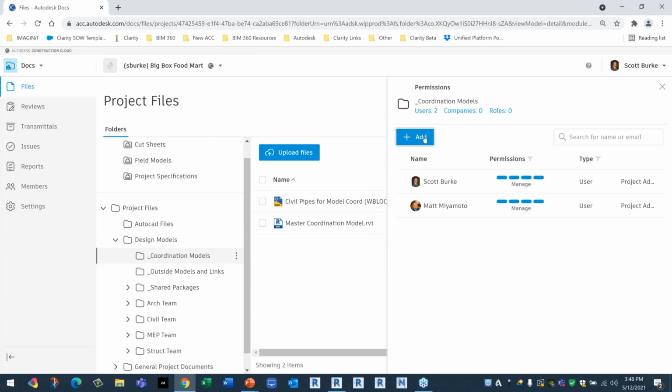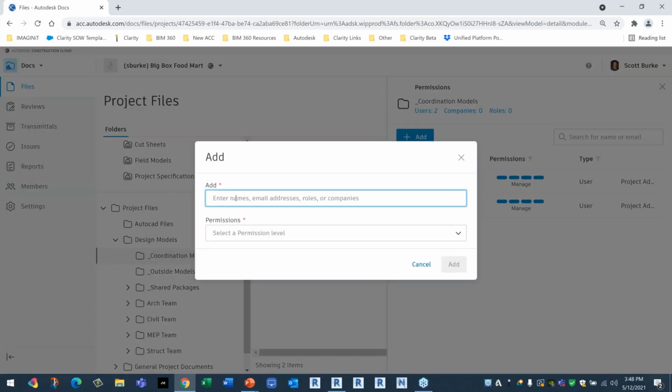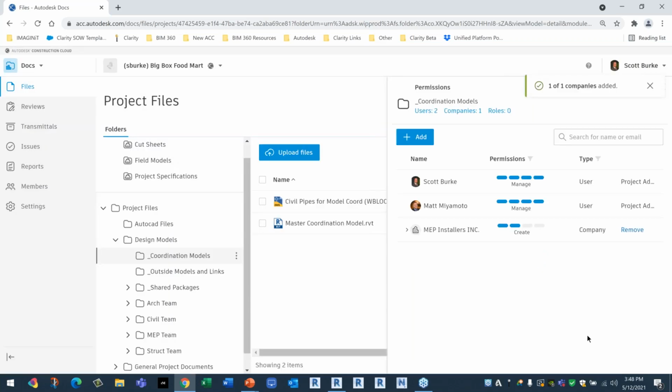So again, I can select add here. In this case, I want anyone at the MEP company to be able to upload files. So I'm going to pick the MEP company. And then I'm going to select a permission here to allow them to upload files, and I'll add that permission.